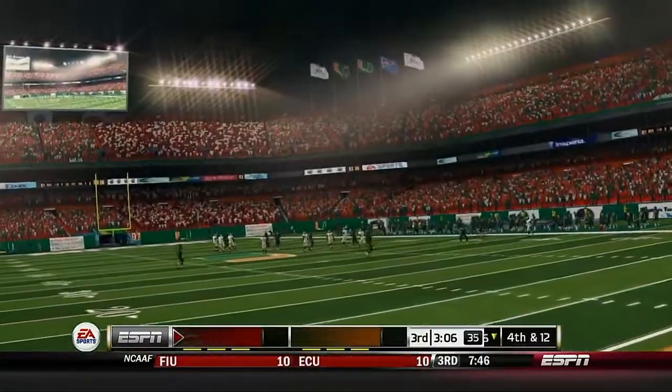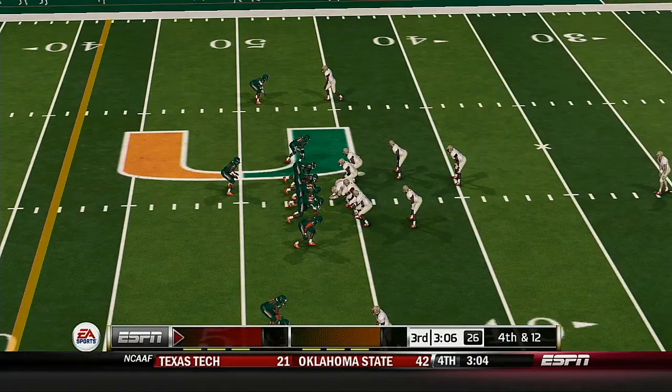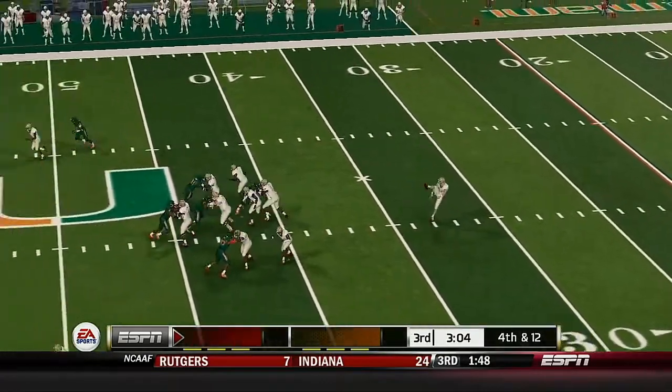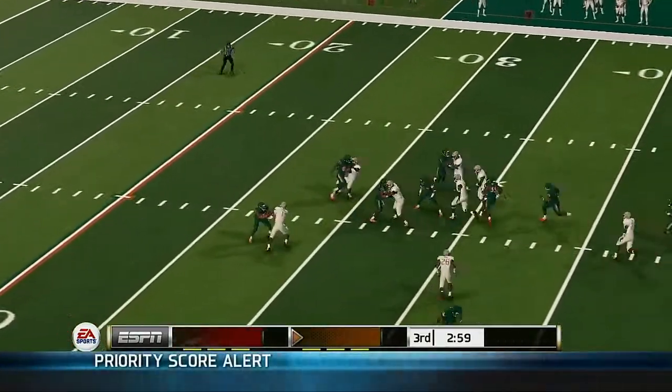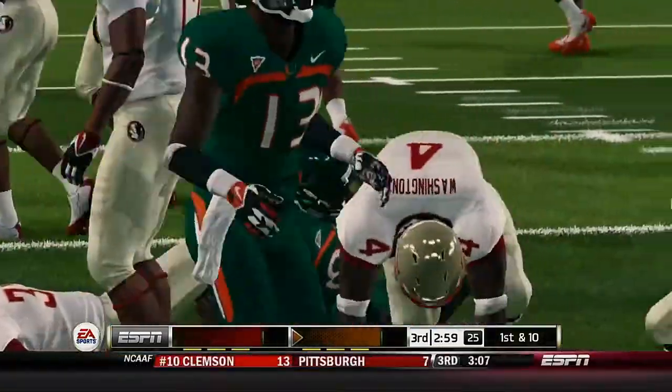Great hold by the defense. They were expecting the pass play, and they defended it very well. Clark is back awaiting the punt. And he's taken down at the 31-yard line.